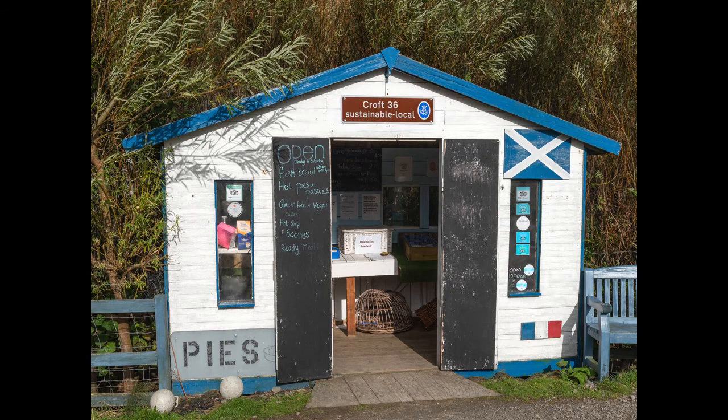Continuing clockwise around Harris, we come to the crofting community of Northton. If you're contemplating self-catering on Harris, remember this place. The food sold here is unbelievable. Just an honesty box, with every day a changing menu. The fish pie is to die for. Also on offer, cakes, bread and soup. We never went anywhere else.